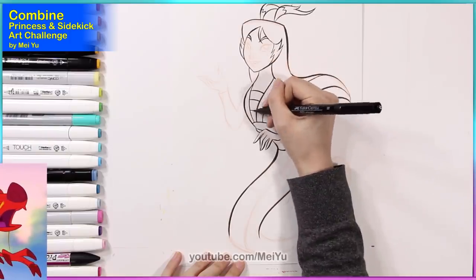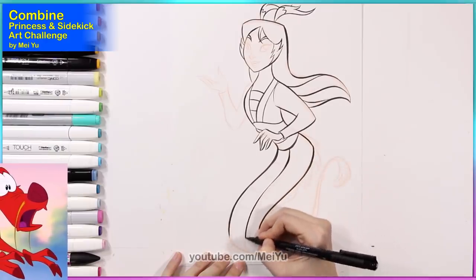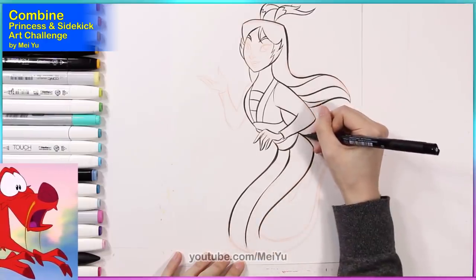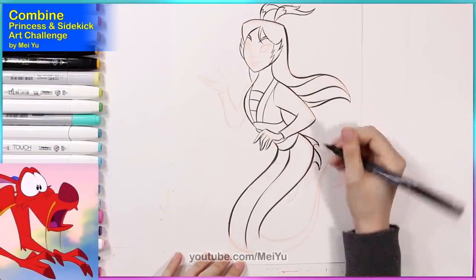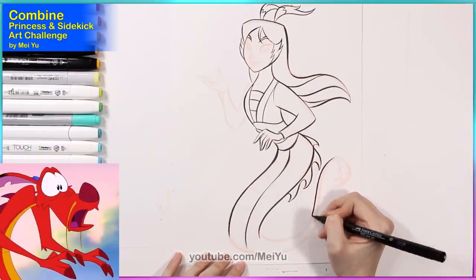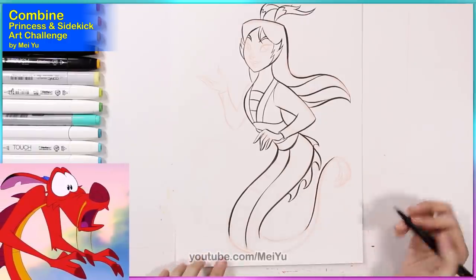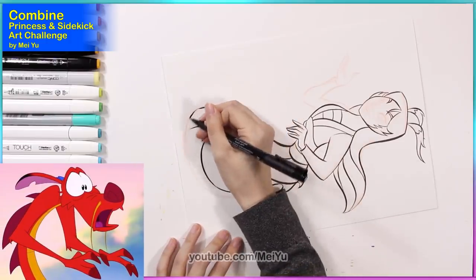With Mulan's hair, I decided to make it a little bit longer and make it kind of swish out. I like that swishy movement. And I was looking at Mushu's ear design, and I felt the shapes looked similar to me, so I decided to merge the end of Mulan's hair into a shape that reminds me of Mushu's ear, just the one.